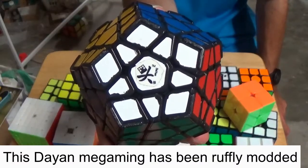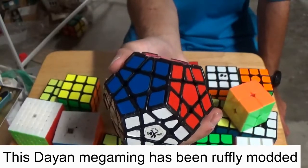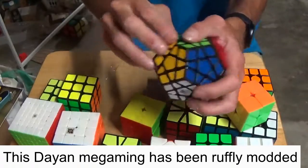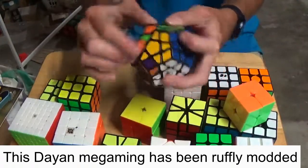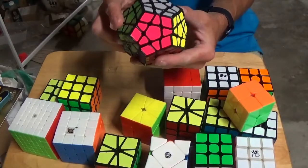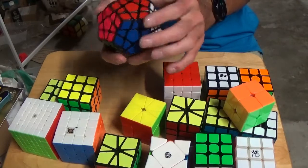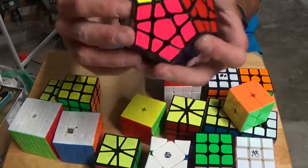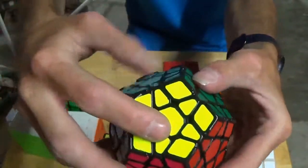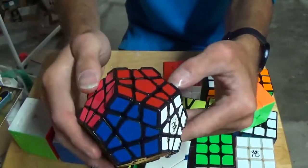Now, in this version 1, though, here's an old school Mega Mix, the Diane one that was popular like 8 years ago when it was released or so. And this is kind of weird though, where it looks like the original owner just only replaced the pink and the yellow with a bright pink and a bright yellow, and the rest is factory stickered.